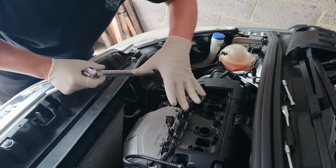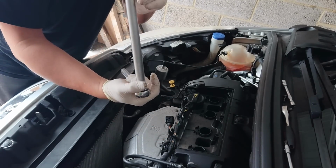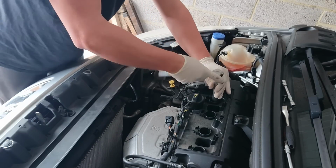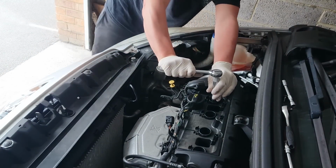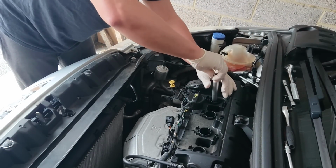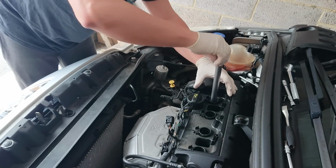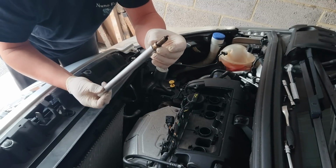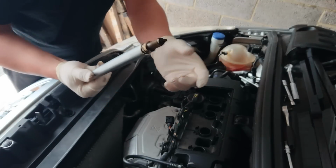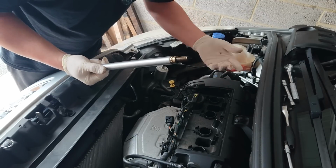So now I take all the coil packs out. The spark plugs are deep in there, so you will need a socket like this, special for Peugeot, because these spark plugs live deep inside the engine for some reason. Peugeot did that, so it's quite tight. Just undo slowly. There you go. We got the spark plug here and a little bit of oil. So this means the gasket between the head and the rocker cover is leaking.